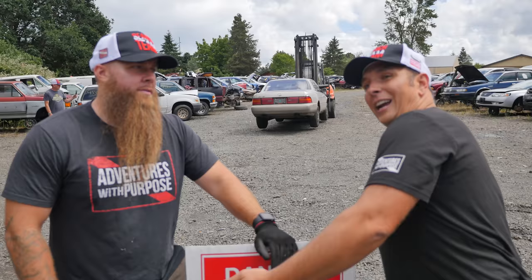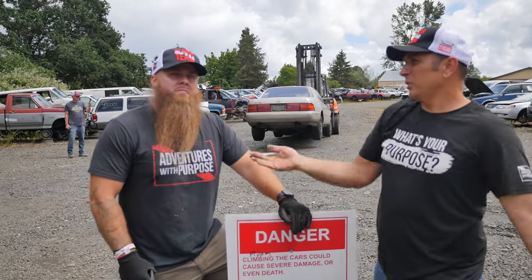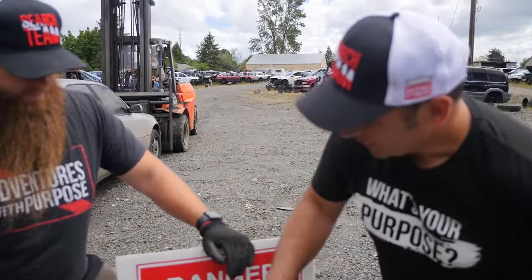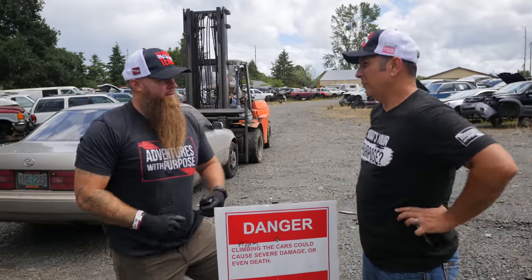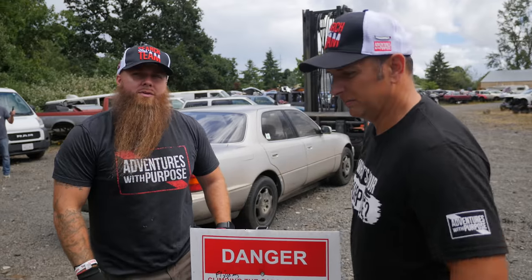We're gonna take this car and we're gonna flip it over. And what's the reason for this? We're gonna demonstrate firsthand what it's like to be in a vehicle in an emergency situation, upside down, and what it's like to get out of a vehicle. So, Doug could die today. Please don't. Let's show them how to get out of the car.